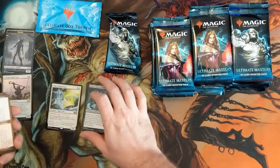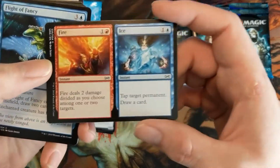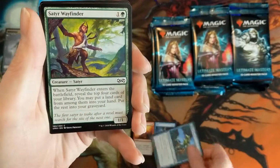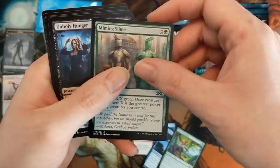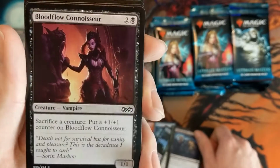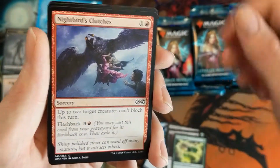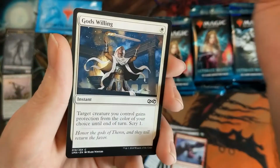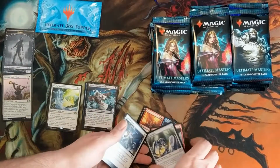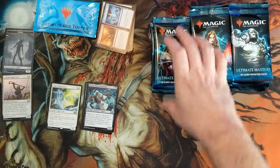A lot of people are going to skip through the commons. I tend to skip through the commons myself, but for the first few packs, let's get a good look at that artwork. For Fire and Ice, Flight of Fancy, Satyr Wayfinder, Miming Slime, Unholy Hunger, I like the art on that one. Bloodflow Connoisseur, Groundskeeper, that's cool. Nightbird's Clutches, Mere Servitor, and God's Willing. That's a nice one too. Okay, so we'll flip through the art for the first couple packs, but then we're just going to get right into the uncommons and the rares. So we'll put the commons there.